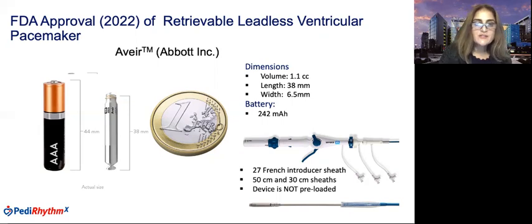As you can see here, it looks very similar to the Micra, but it's a little bit longer and a little skinnier. The battery longevity is projected to be twice as long as the Micra. The delivery mechanism is very similar to the Micra, but the delivery sheath is available in 2 lengths. There's a 50 centimeter and a 30 centimeter sheath available. The shorter sheath may be useful in the internal jugular venous implants.